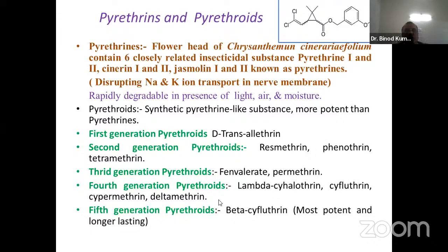The idea came from this. We know that pyrethroids are very commonly used drugs nowadays, especially in animals, and in our homes also we use synthetic pyrethroids in day-to-day life. The knowledge actually came from plants only, from the chrysanthemum flower, from which pyrethrin was initially extracted, and it was known that they act on the sodium potassium channel of arthropods. But they are very biodegradable in light, air, and moisture, so later the active principles were identified and synthesized, and it was found that they are very effective.